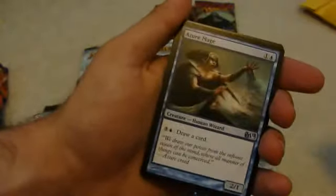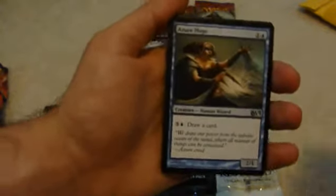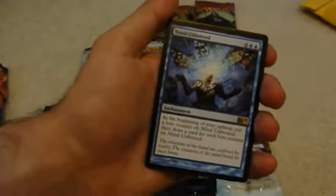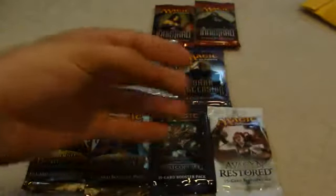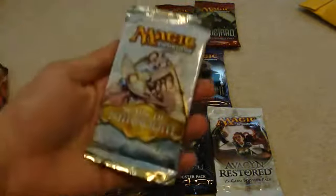Ice Cage. Our first uncommon is Azure Mage, which did see some standard play in some control decks. We've got an Elite Vanguard, good for those human decks. A Diabolic Tutor, and our rare is a Mind Unbound. It's a fun little card to play with in Limited. You just gotta be careful you don't mill yourself with it. Then we've got a Zombie token, and a Mountain. Good times.